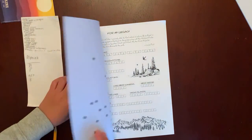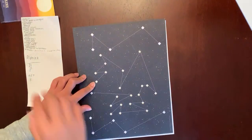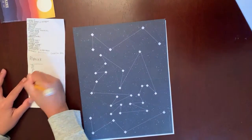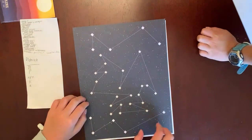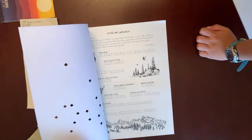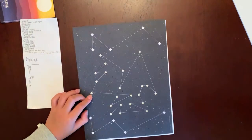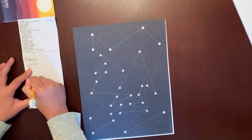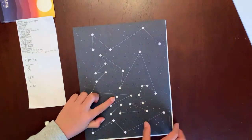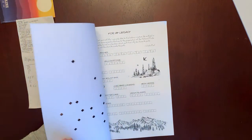Carlsbad Caverns. What's the middle? Carlsbad Caverns was a bat thing, right? Oh yeah, that's an A then. Mesa Verde? Where's Mesa Verde? That would be a C and an I, right? Yeah, it was Cliff. A lot of these puzzles are pretty nice. Crater Lake. That would be an M.